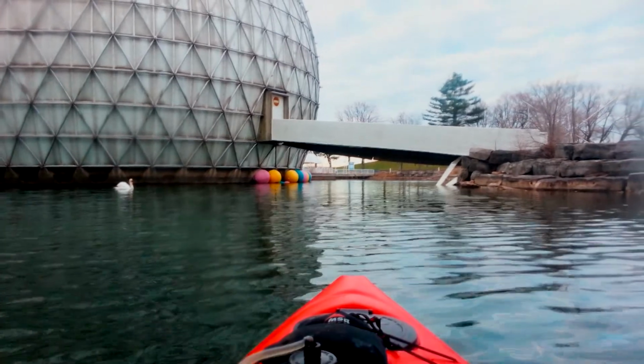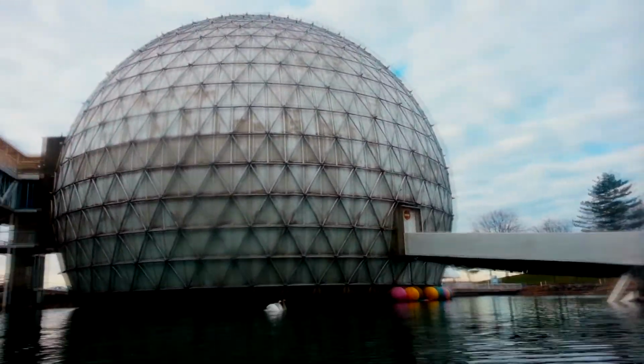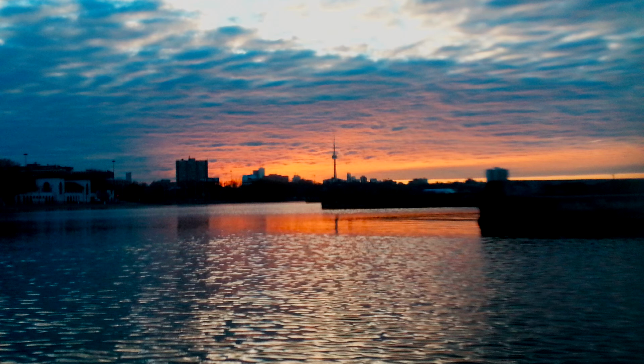Today we're going to be taking a look at Ontario Place. It's an old gem of Ontario that's been shut down for a couple of years now, and we wanted to take a quick little paddle over there to take a look at how it's been progressing.